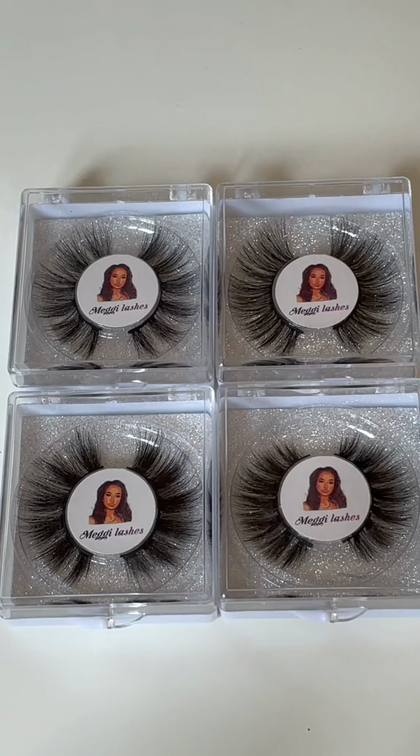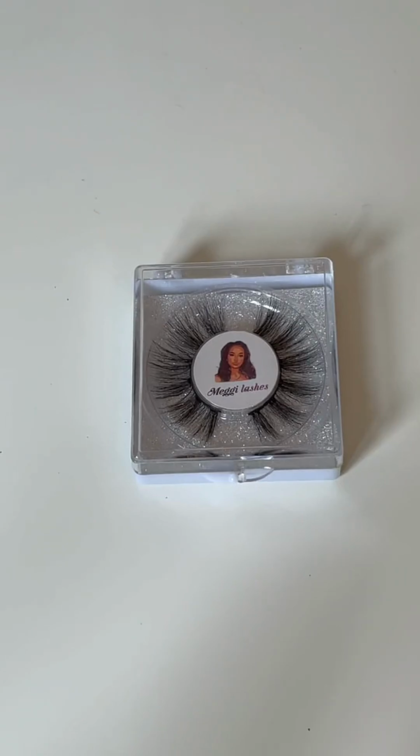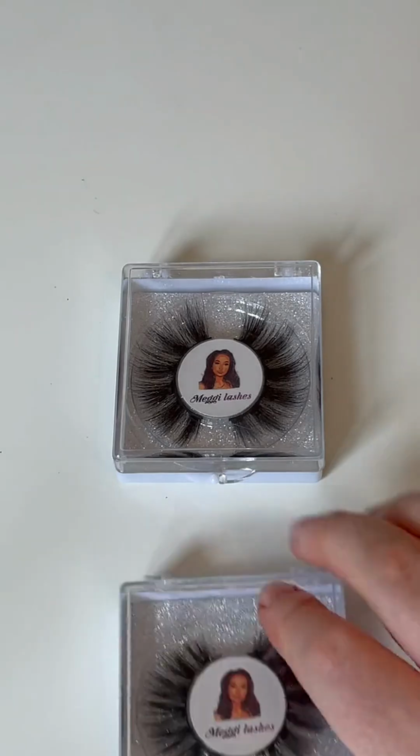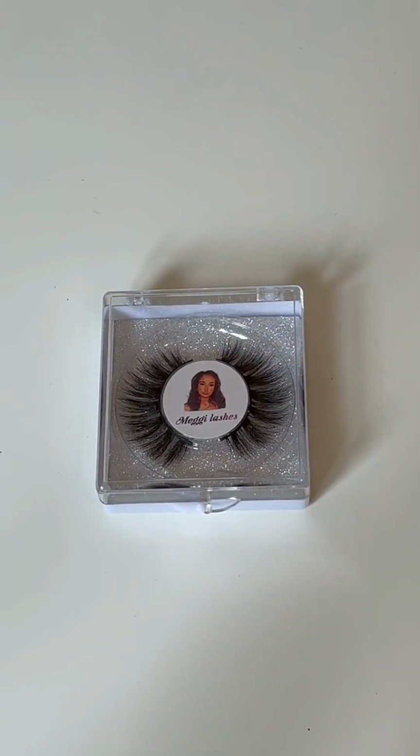Hi everyone, so I've been showing you the 4 pairs of lashes that I got from Meggie Lashes. In the last 2 videos I showed you this pair and this pair, and in this video I'm going to show you the 3rd pair, which is this pair of lashes.